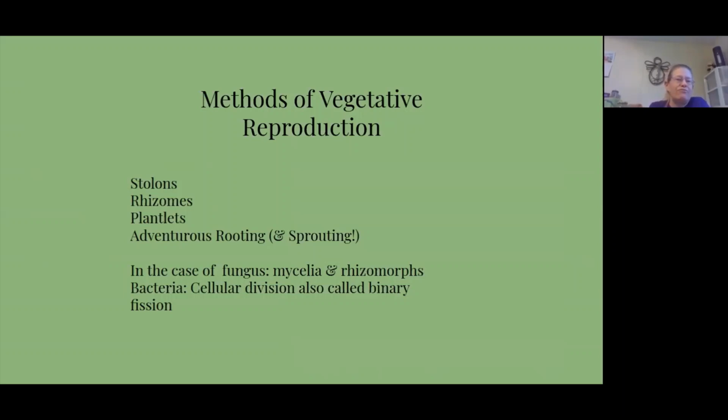Other methods of vegetative reproduction are, of course, making plantlets and adventitious rooting and sprouting. But in fungus, they produce mycelia and rhizomorphs. And the rhizomorphs sort of are like rhizomes in other plants. And they tend to follow along roots of trees and will pop out here and there. And of course, bacteria, they have cellular division. Bacteria are interesting in that they can also exchange genetic material from bacterium to bacterium, thereby producing a totally new bacterium. And then those bacterium can reproduce by cellular division.